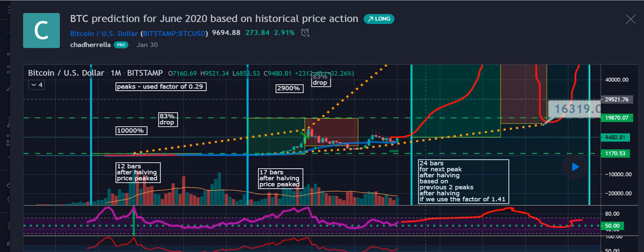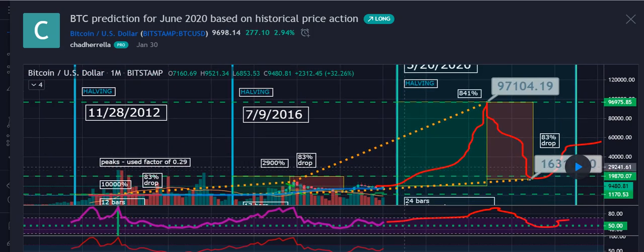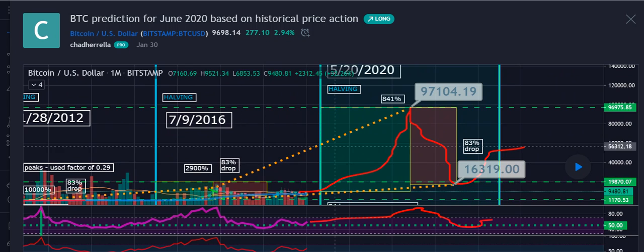Okay. And then here's my prediction here. 24 bars after the third halving, we're going to get an 841% increase. So it was 10,000, 2,900, 841%, and that will give you 97,000, and that is June. Oh no, June 1st. So the June monthly candle in the year 2022. So this is wrong. This should be 2022. I don't think I can change this.